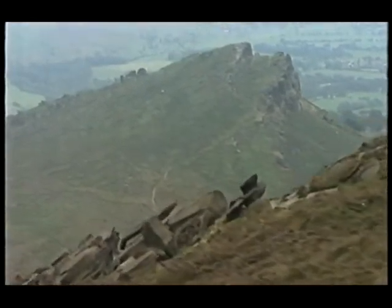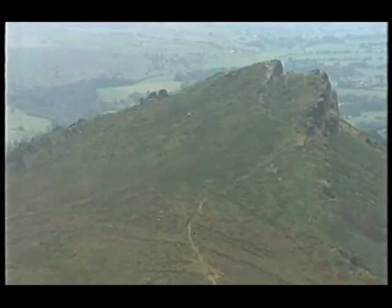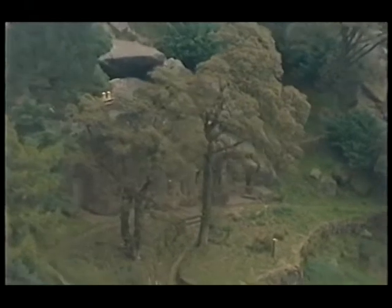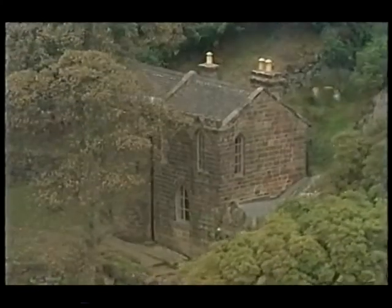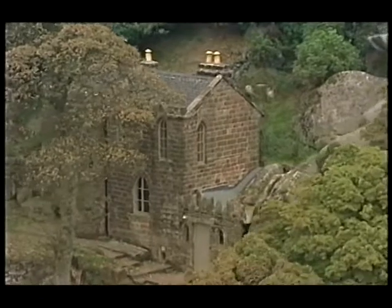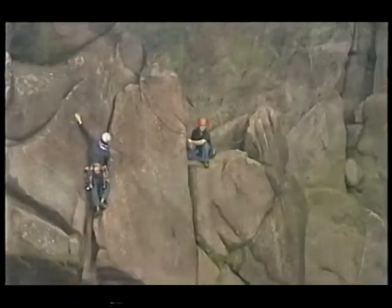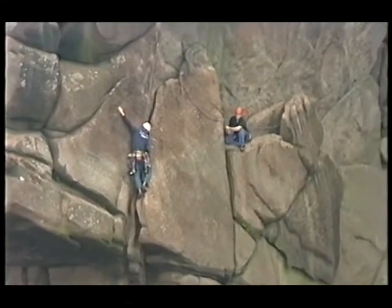To the south of the Roaches is a solitary edge, rising steeply from the ground. Built into the lower tier is Rock Cottage, a tiny primitive house which was once a gamekeeper's residence. This is also a great place for climbers, as we can see.